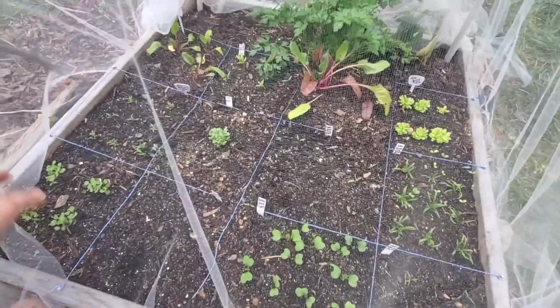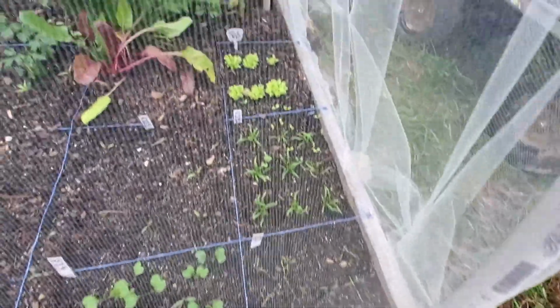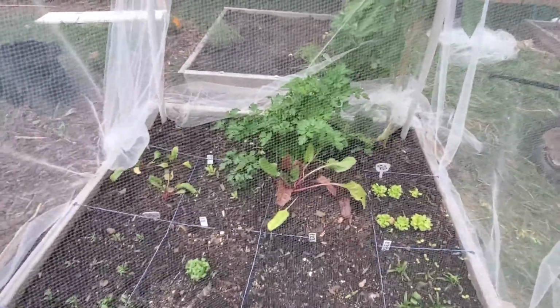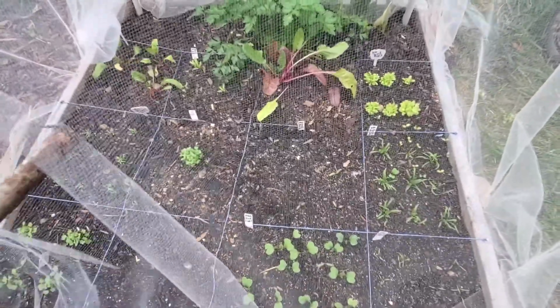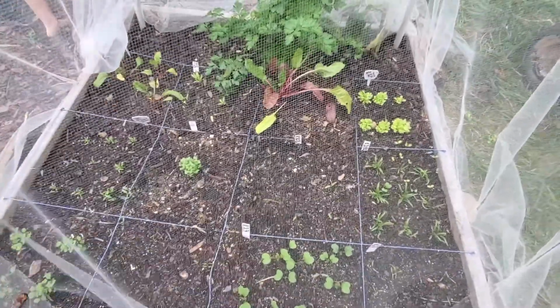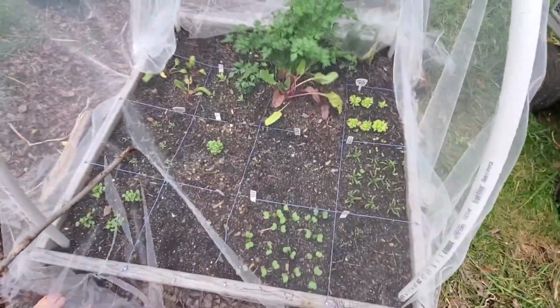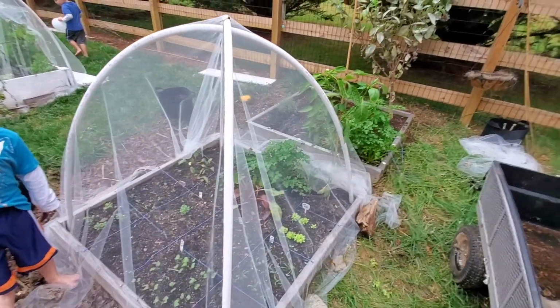So anyway, in here, like I said, we have radishes here, carrots growing, spinach, beets and parsley that I have not yet pulled out. Most everything in here is frost hardy, so it will live through some of the winter. And I do have some plastic covering to put over this when time comes.